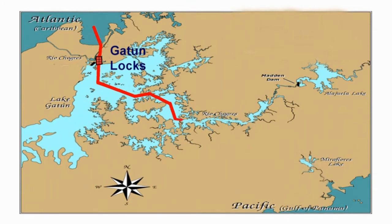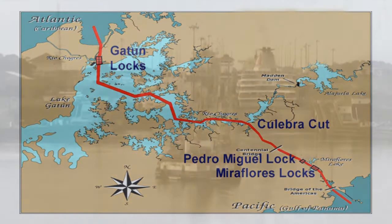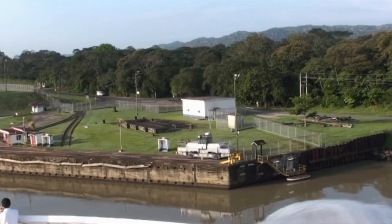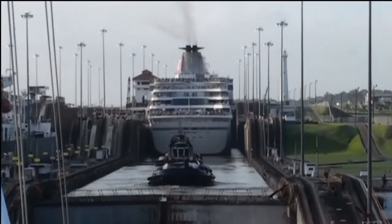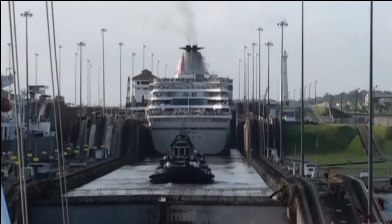After the 23-mile crossing of the lake, ships enter the 8-mile Culebra Cut. After this, they descend to the Pacific via the single Pedro Miguel lock and finally the two Miraflores locks. There are two chambers side by side at each level and both contain shipping, so we'll have to wait. In the starboard chamber is the Fred Olsen cruise liner Balmoral, and once she clears, the chamber will be prepared for us.